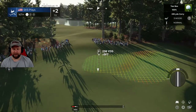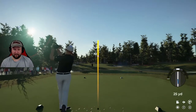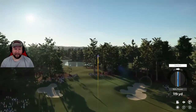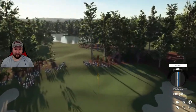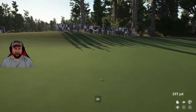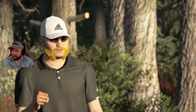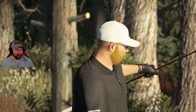It's a rough one. Aim for the center. Go with a three wood here. And I hit it perfect, so who knows what it's going to do. That ridge may push it to the right, which is going to be bad. Oh, get up over it. Oh, we're up on it. Yes, that was perfect. Somehow, some way.